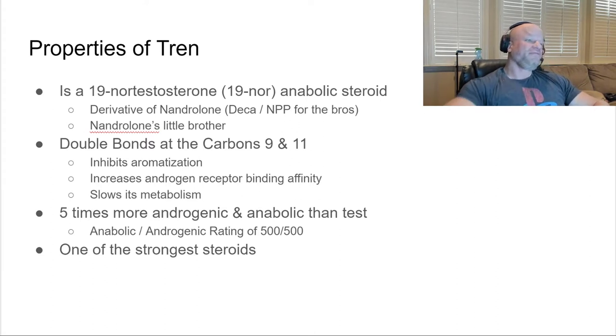Tren is five times more androgenic and anabolic than testosterone per ratings. It has an anabolic rating of 500 and an androgenic rating of 500 as well, making it one of the strongest steroids there is. You don't need a lot of Tren to be effective.